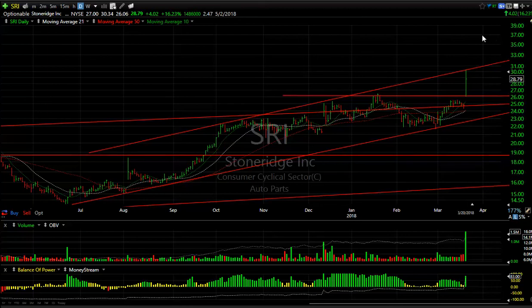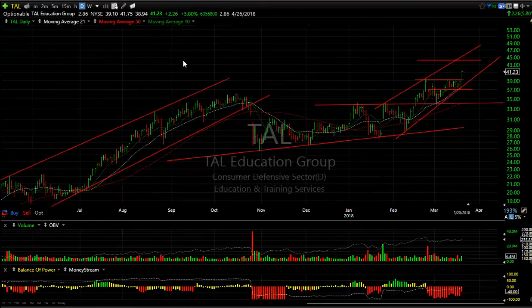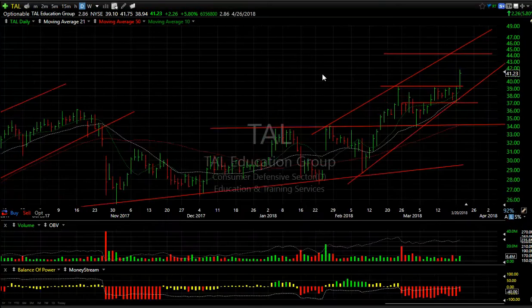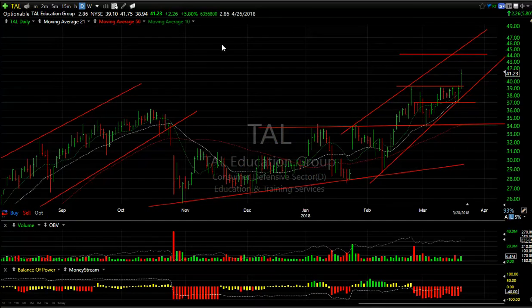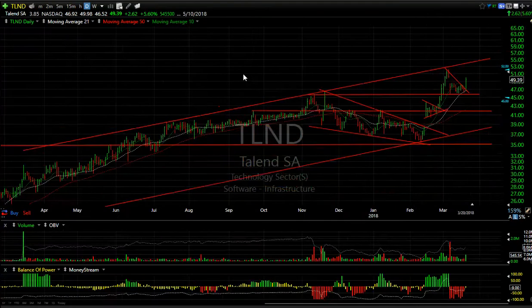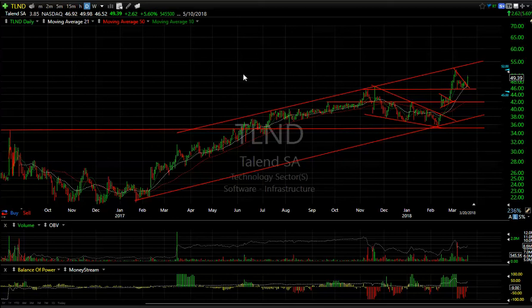If it gets through that, you're looking at mid-30s. Tau popped out of a wedge today and out of a little 5-6 day flag, popping 2.26 or almost 6% on 6,400,000. Looks to me like it's headed to 44, eventually 48. Upland Software, one of the strong software infrastructure group stocks, looks like connecting these tops, this is headed to 54, and if it really ramps, 60.